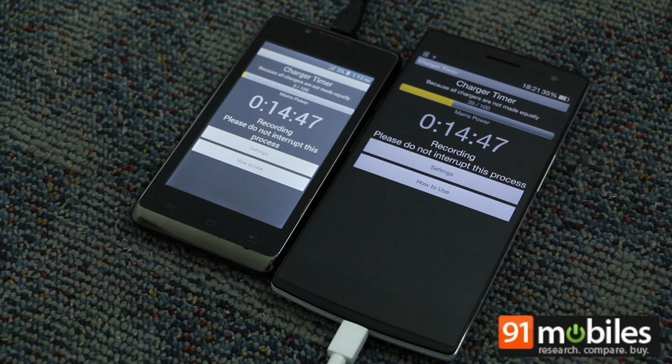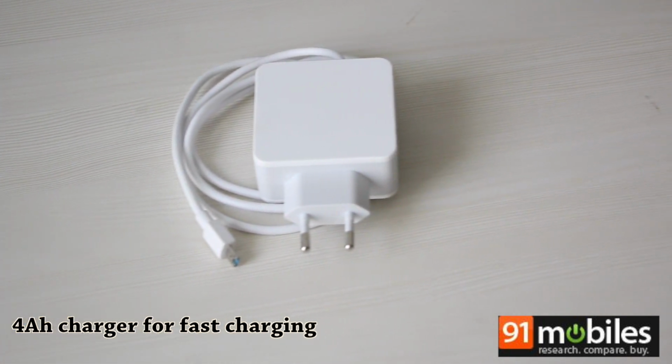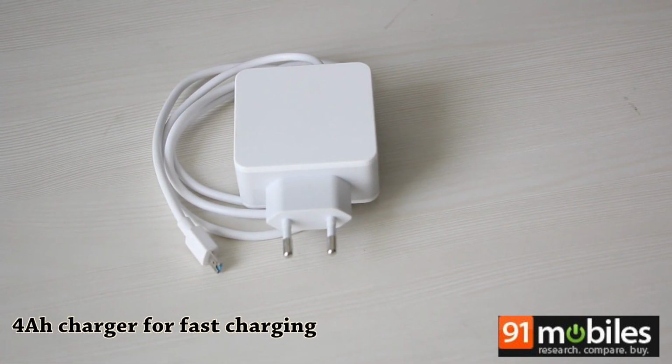Yes, you heard us right. The Find 7 has a special VOOC technology for charging, which allows it to charge rapidly via its supplied 4 ampere charger. Of course, there is another thing: the 4 ampere charger is quite big to carry around.